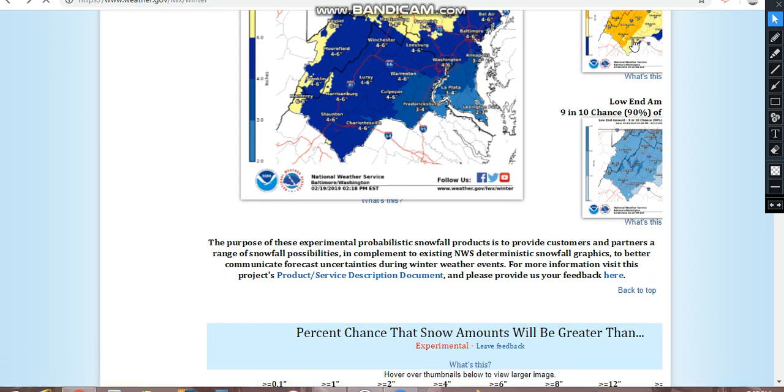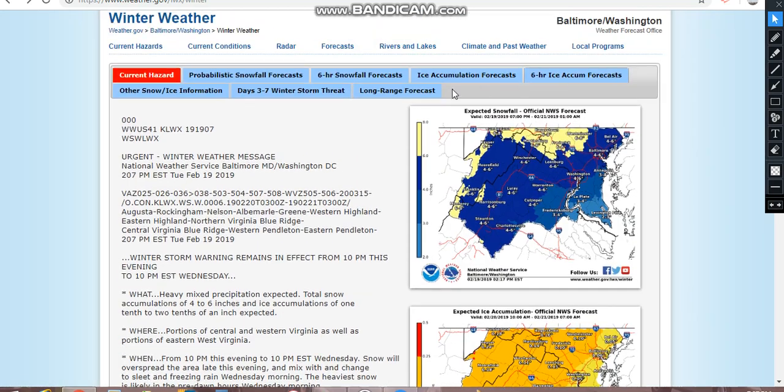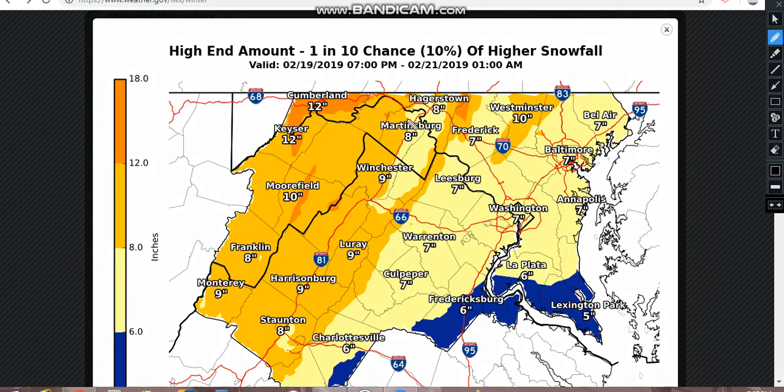Now, in terms of high-end amounts, this is like at the most. How much could you possibly see? That is not it. Here we go. So at the most, these orange areas you could see 12. I wouldn't even say 12 to 18. I'd say like 12 to 15 at the most.